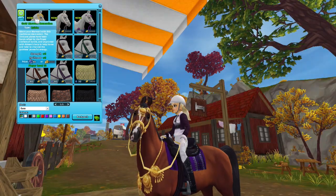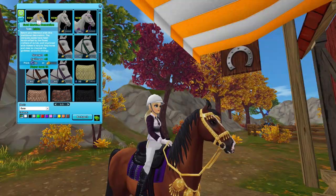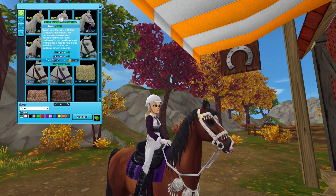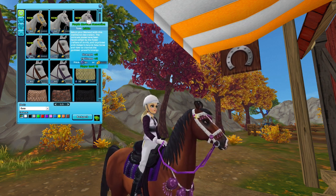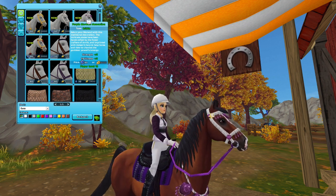And we have 3 strength and 3 swiftness, and the level restriction is 12, just like the 3 horses being sold at the Goldenleaf Stables. The second is a silver bridle, and just like the first one, looks really cool on the horse. The third one is a white halter with purple decorations, and doesn't that look great with the gear I have on? It's such a pretty bridle.